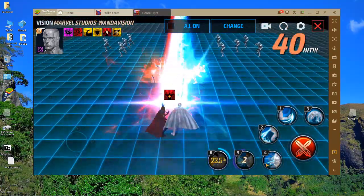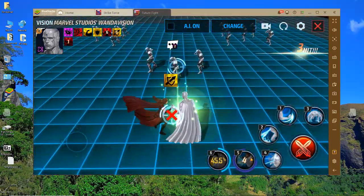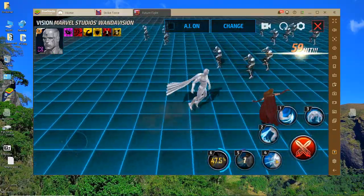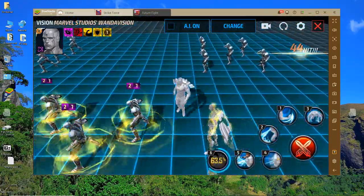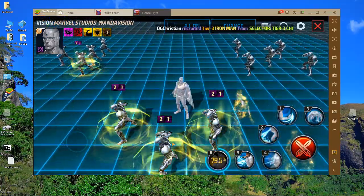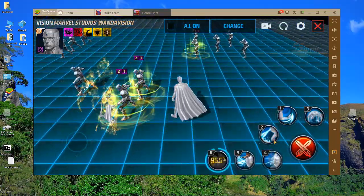So he summons Wanda, which is really cool, and I kind of like the whole red beam, blue beam effect over there. He does not move during that ability. We have this one with the clones, which is pretty cool, and seems to have maybe a bind or a stun. An incapacitation.